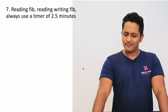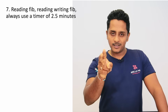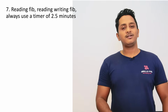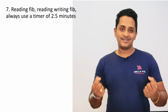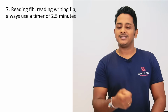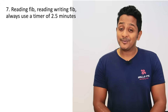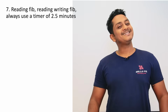Now, of course, reading FIB, reading and writing FIB. Use a timer of 2.5 minutes. Build that pressure. Build that stress. Make yourself get used to the conditions. In the exam, you all know how tense the situation will be, how eagerly you will be trying to get the correct answers within the stipulated time. So the same environment you should create on an everyday basis when you practice. Otherwise, it will be a shocking experience in the exam.